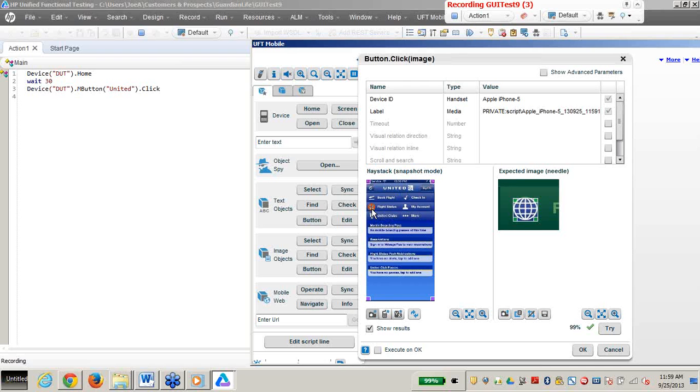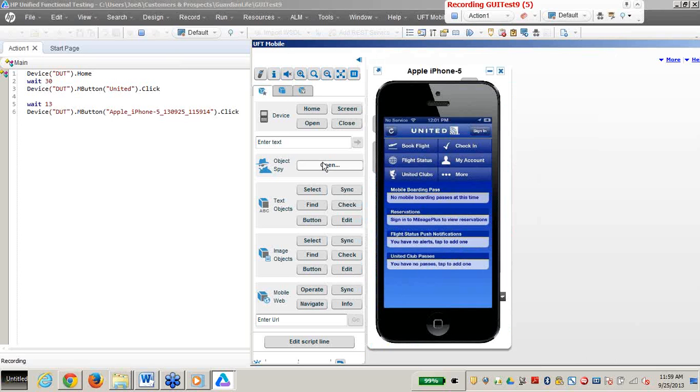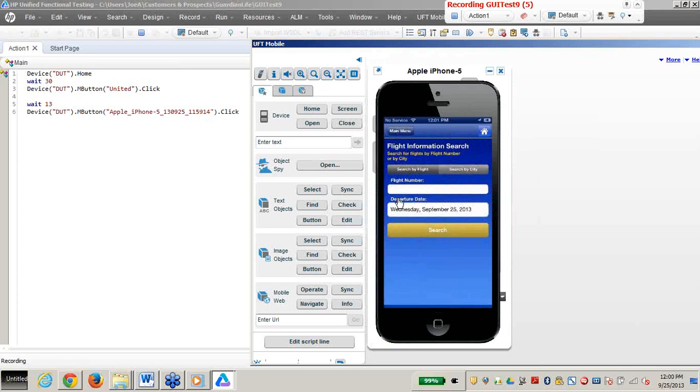Okay? From an efficiency standpoint, if this were something that I wanted to use over and over again, I could save this image into a media file, into a repository that my entire team could share. So I wouldn't have to script this every time and crop this image. I would just be able to pull this from my image repository and use this as part of my scripts. Okay? So now when I click OK, it's going to go add that to my script line and bring up the next screen.